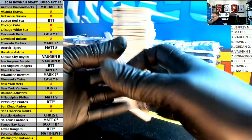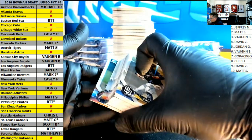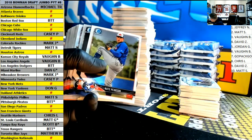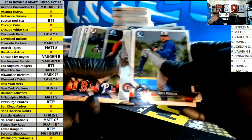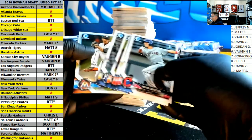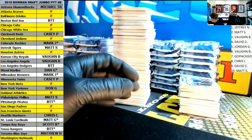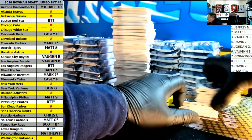Paper. That's a nice hit. This case is starting out pretty solid already. Paper. Chrome. You did good, buddy. You did good. Cut right to a purple paper. Don't want to do that. That's a good one, too.